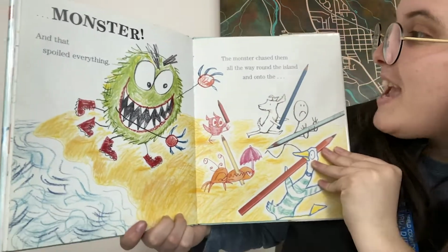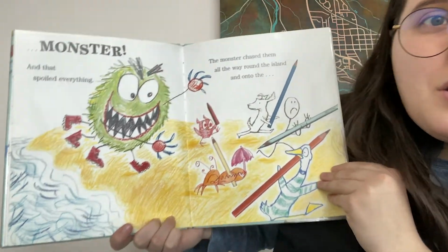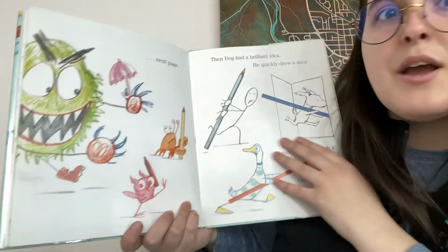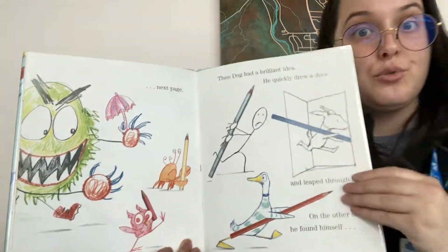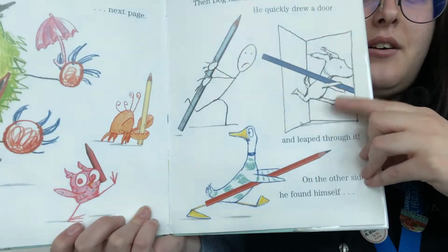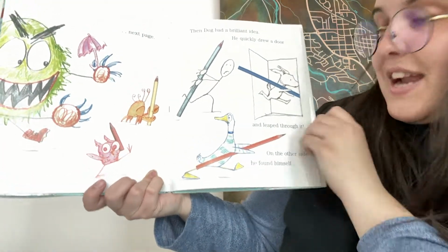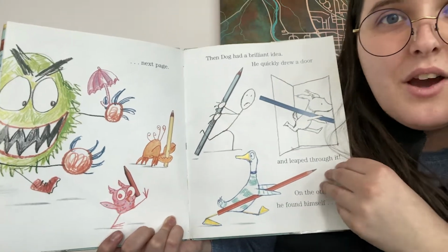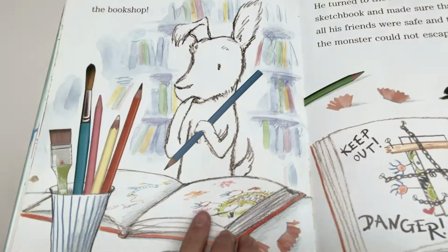The monster chased them all the way around the island and onto the... Where are they going? What will they do? They went on to the next page. Then Dog had a brilliant idea. He drew a door. And there he goes. The dog leapt through it. On the other side, he found himself... Where would he be? Where's he going? Oh, back in the bookshop.